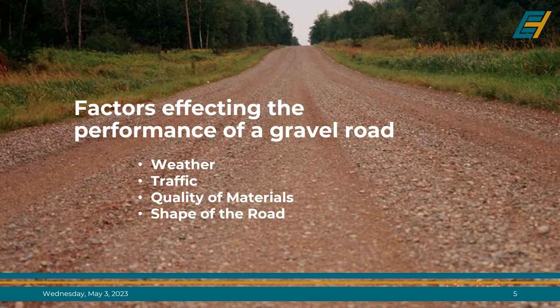And then finally, the shape of the gravel road. Do we have the appropriate crown? And we're going to talk quite a bit about what the appropriate crown is and what crown is in general. Do we have well-defined shoulders? Do we have a well-designed ditch with a foreslope and a backslope? Is it a flat bottom ditch? So again, the shape of the road plays a real key role in the long-term performance of a gravel road.